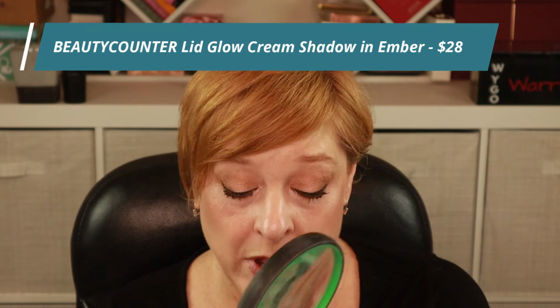It could have been more hair care. What do we have here? So this is Lid Glow Cream Shadow. Oh, okay, so we did get some makeup. Who's this from? BEAUTYCOUNTER. 5 milliliters, which for a liquid cream product, that's kind of a lot.